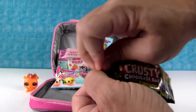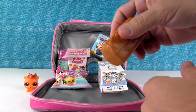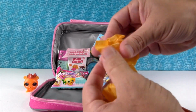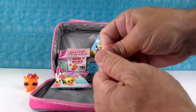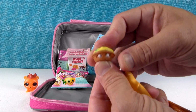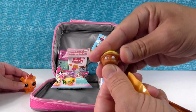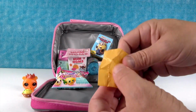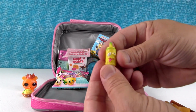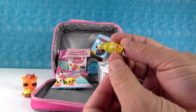Grocery gang. It's 2 groceries inside. Let's see what we get. That one feels hard. I wonder if it's an ultra rare. Nope, it's the tasteless tart. It just wasn't very squishy in the package. Yum, yum, yum. I'll give that to you. Let's see what the next one is. Oh, it's the disgusting mustard.